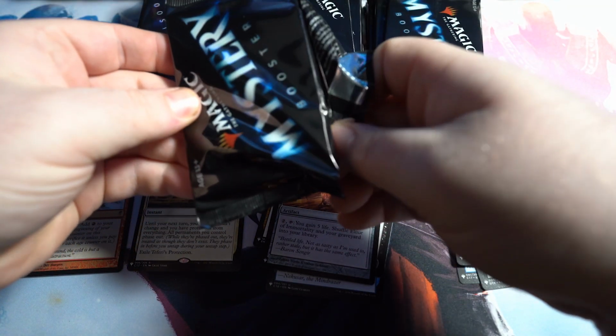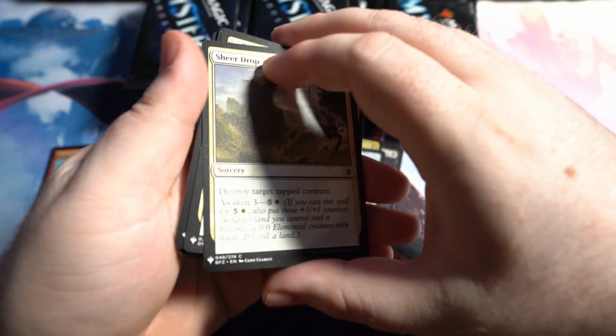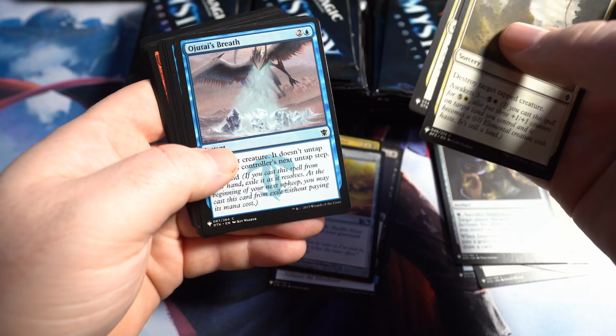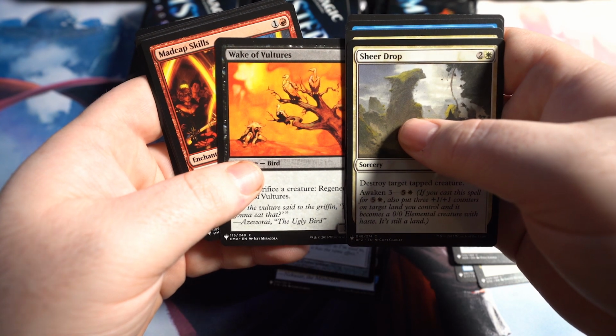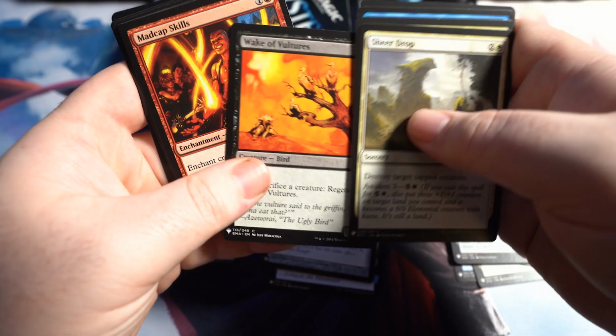That's going right into the Squirrel Commander deck right after this, which, honestly, it sounds like a joke, but this Squirrel deck is actually becoming a legitimately really good deck. We got like turn 3, turn 4 infinite combos and stuff. It's kind of ridiculous. I just love some of the old artwork on these. I don't know why I like Wake of the Vultures. For some reason, I just like it.